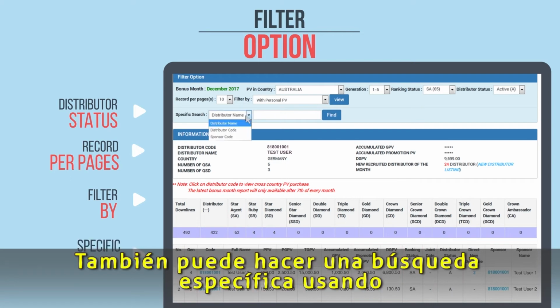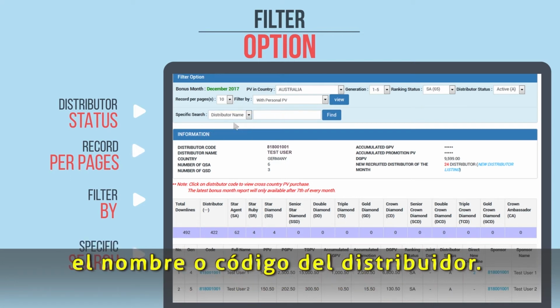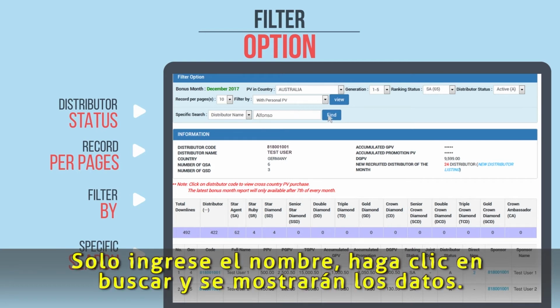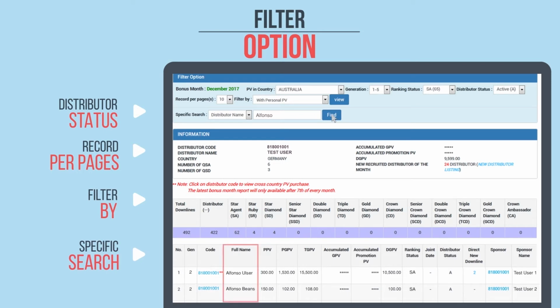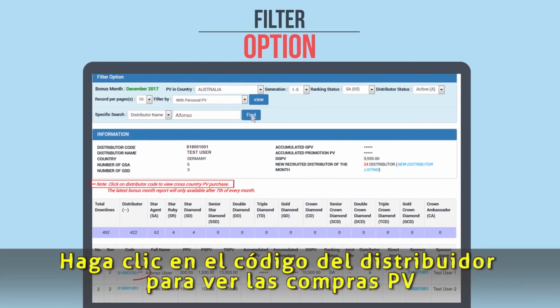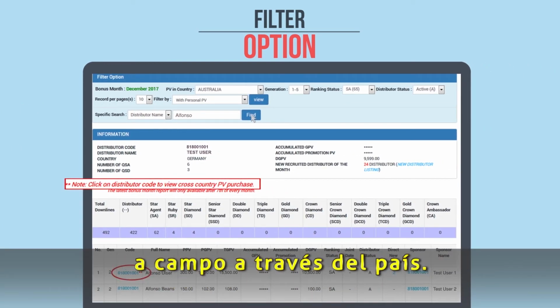You can also do a specific search using the distributor's name or code. Just key in the name, click Find, and the data will be displayed. Click on the distributor code to view the cross-country PV purchase.